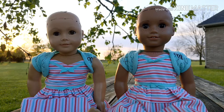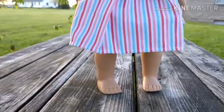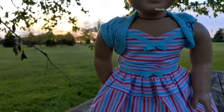One of the dolls here that we have is a new Truly Me doll from Mattel, and the other is an original Pleasant Company Samantha. So without further ado, let's get to some of the similarities. The first thing that we have on the dolls are surface similarities. These are similarities that don't have to do with going under the wig or into the body.